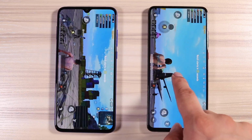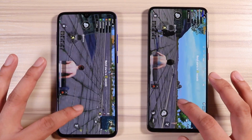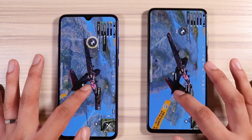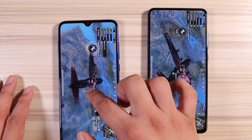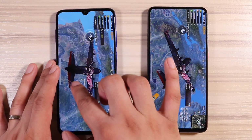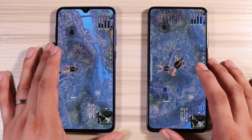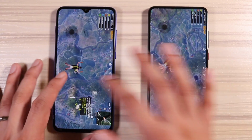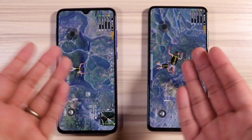Now, here's PUBG. I'm testing on default settings right here, HD graphics and high frame rates. As you can see, that's the limit they gave for the phones. But hey, look at that. This is smoother than this one. See that? There's a lag. That's a lot of lag right there. Not so much here. And here we go. And yes, it is apparent. Of course, we're dropping at the same time. Both phones are in the game. Well, that's for the HD graphics and high frame rates.